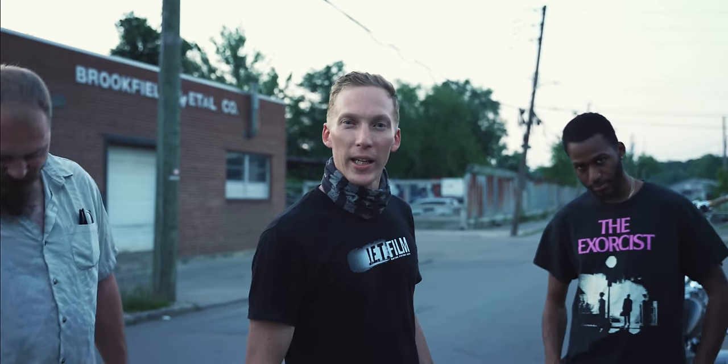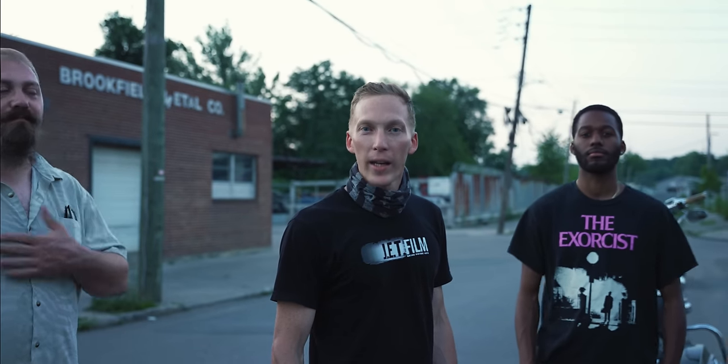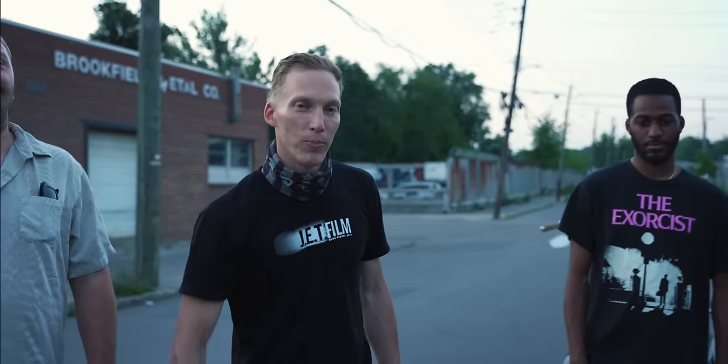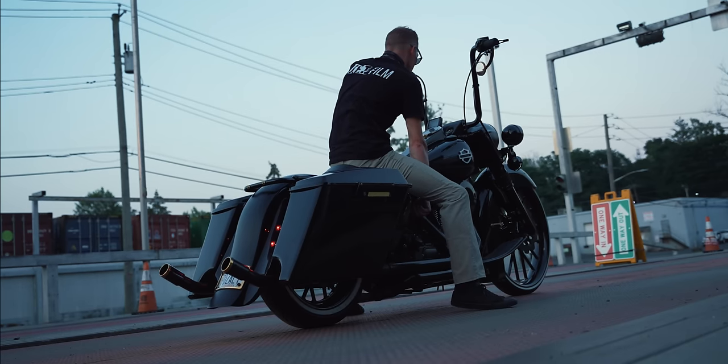All right, so I read somewhere that somebody said shaving weight off a Road King is equivalent to throwing deck chairs off the Titanic. Well, I'm going to show you right now, it is possible to make these Road Kings less than 700 pounds. Let's go. So we ended up going to the truck scale. All right, last time I was here, it was at 680. And I lightened it since then.